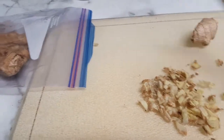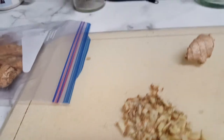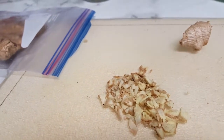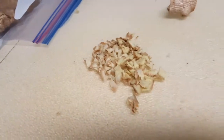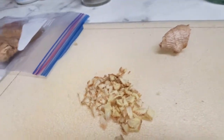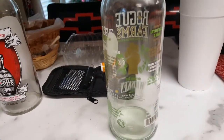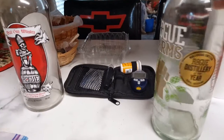Over here, I've been cutting up some more ginger so that I can feed my ginger bug. If you watched yesterday's video, you know that I used some of the ginger bug to make some ginger ale. And there's several ways to make that ginger ale. My husband finally brought in some jars he had out in the garage.